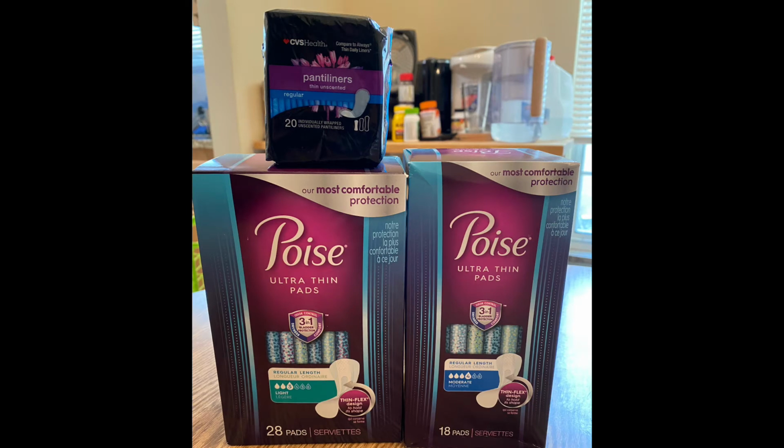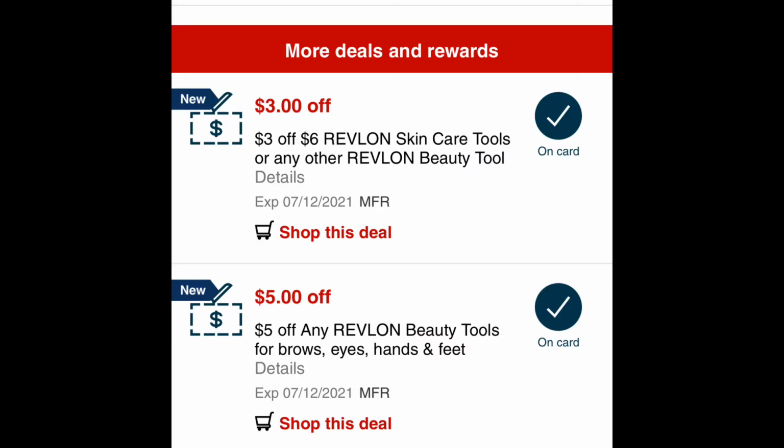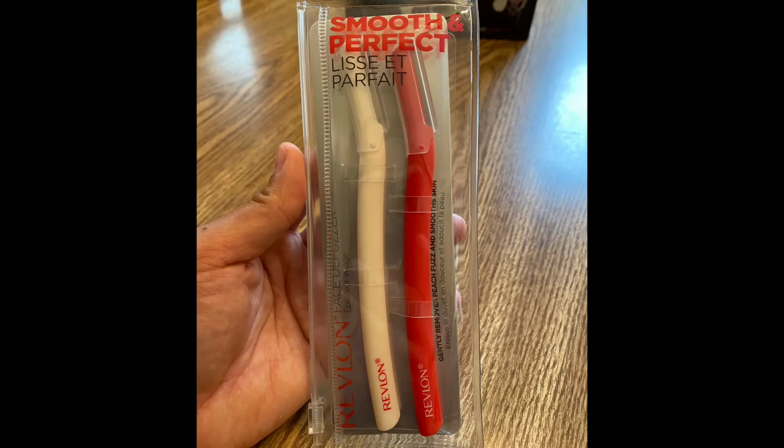And then I grabbed this Revlon facial blade guys. This is $7.49. This is not giving back any extra bucks, but I have the $5 off any Revlon beauty tool CRT, and then the $3 off $6 Revlon tools CRT, making this completely free.